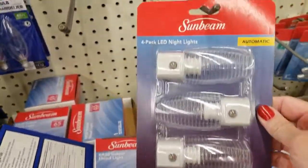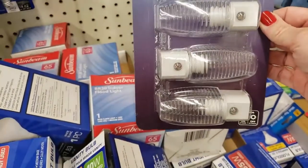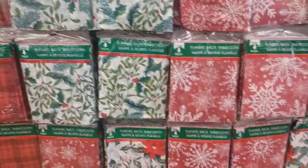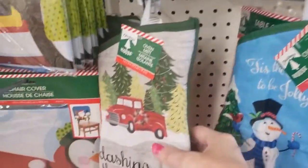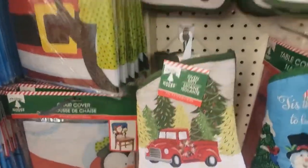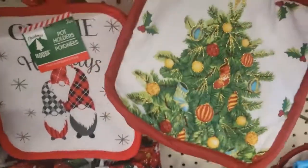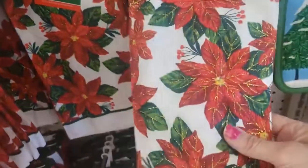Which I think is a great deal because this is LED and it is long lasting. I have so many pot holders to choose from, and for only a dollar, you can really decorate your kitchen, so cute for Christmas. Look, here's a Christmas tree. And I really do love the poinsettias. They're very glittery.